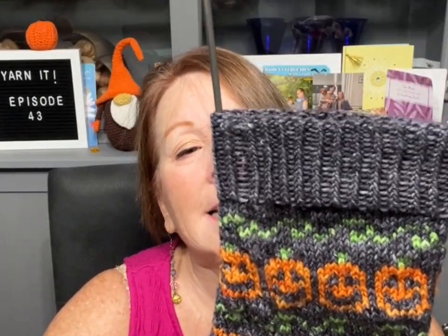The problem is I should have made a bigger size sock, knowing that my color work is always super tight. So I should have gone to the next size, and I should have done the 1 and the 3, and maybe that would have been better. Tell me what you think.